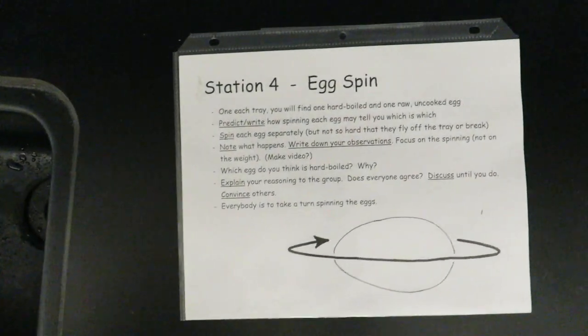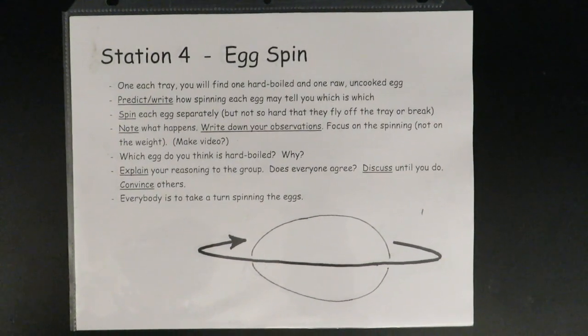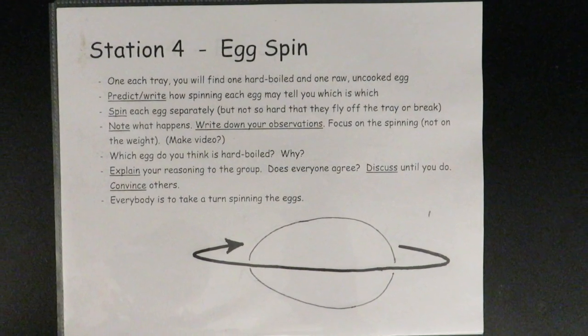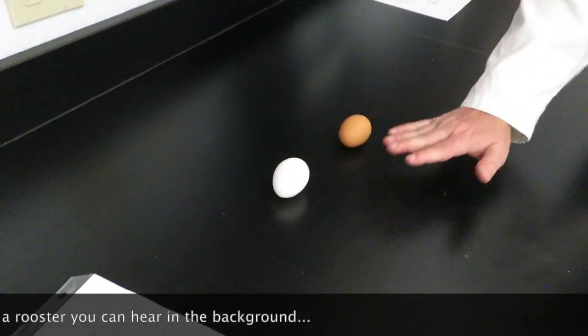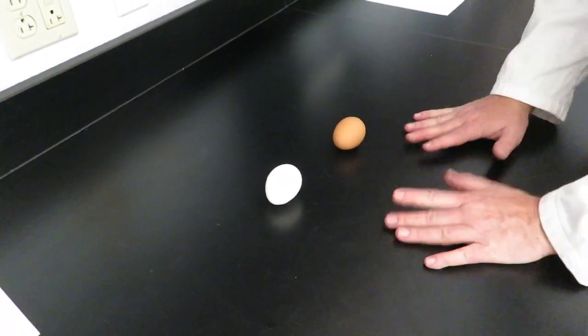Let's move on. 4. This is the egg spin. Go ahead and write down egg spin. All right, we have 2 eggs. One of them is hard-boiled, one of them is not. I'm not going to tell you which is which. Your job is to guess which is which.